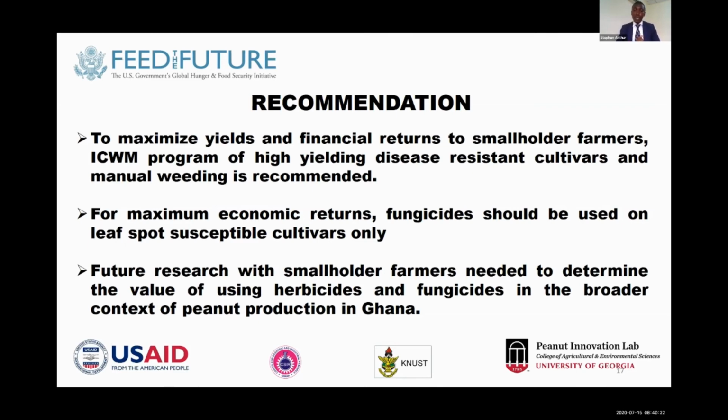We are also advocating that a broader application of fungicides and herbicides should be done on smallholder farmers' fields to actually see what will happen in their context, since results achieved in this experiment are way higher than those seen in farmer fields.